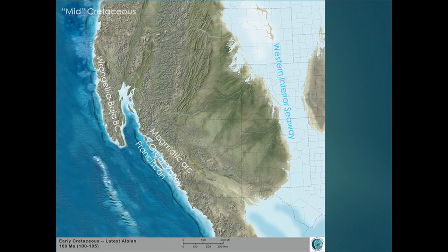And between the arc and the trench was this basin that we name the Great Valley sequence, after the Great Valley or the Central Valley of California. And then the trench deposits we call the Franciscan, after San Francisco. In fact, the type section where the Franciscan was named is literally where I think the south pier of the Golden Gate Bridge sits in rock. It sits in that Franciscan rock. That's where the name comes from.